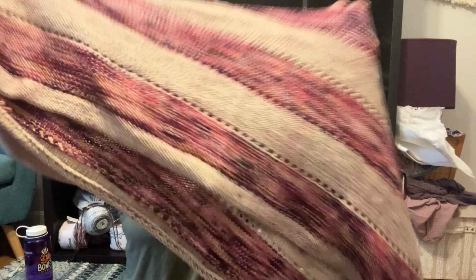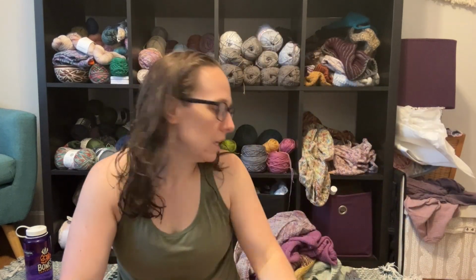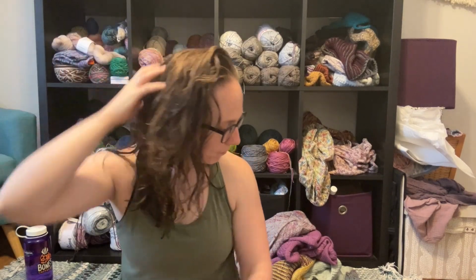I wear a lot of these really big ones. I love to wear them in the winter, especially because Nick will yell at me all the time, but I am not a winter coat person. I hate them. And so I walk out of the house a lot in the middle of winter without a coat on. And this keeps me warm.